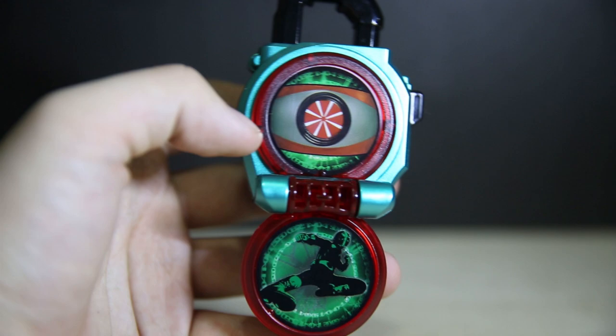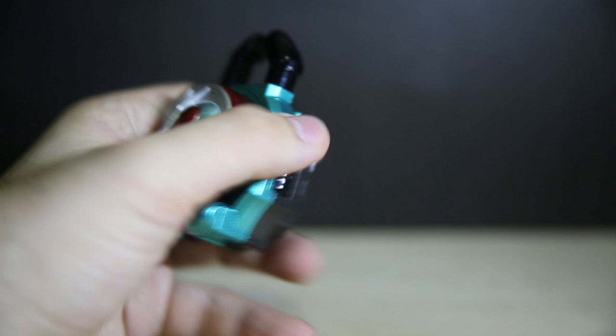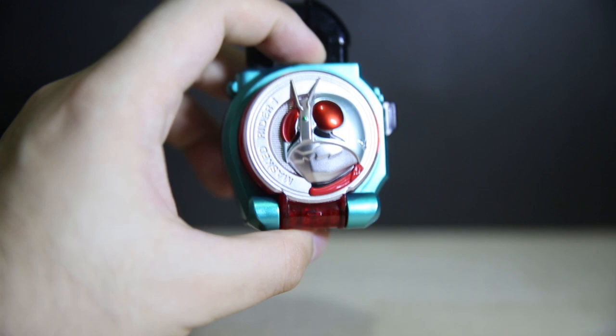Same overall design as the candy toy version. All of these will have the flip back lock. And this does look really cool. So sounds, red button on the back.